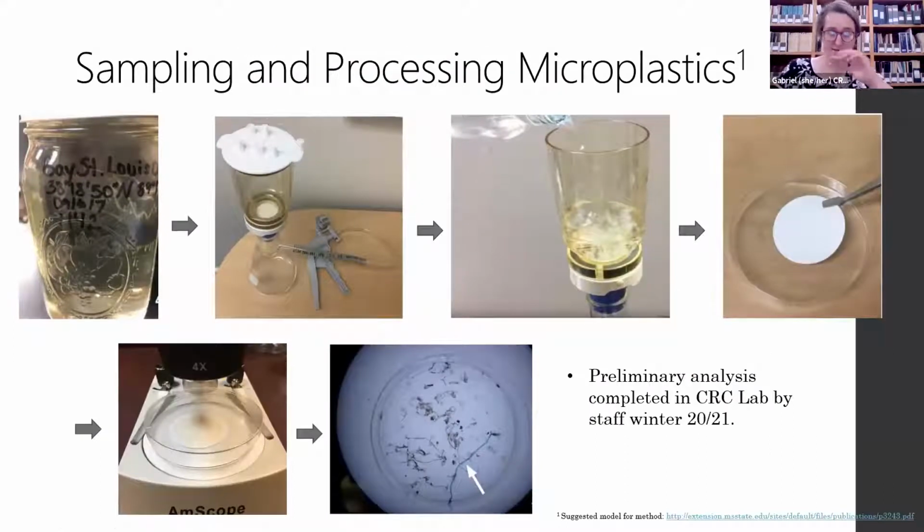All right, so that's all the information about how to collect a sample, information about microplastics.